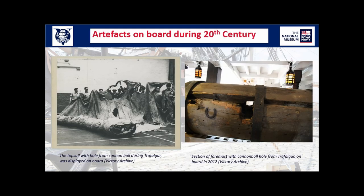But the painting on board was a copy of one held in the National Museum in Greenwich. But also some interesting pieces, even right up to 2012, they have very significant artifacts kept on board the ship. For example, this is actually a slide from an American family's visit in 2012 to the vessel, where they saw an original piece of the foremast with a cannonball hull sustained during the 1805 Battle of Trafalgar. This piece of mast is really, really significant because it's got tangible evidence of that battle.